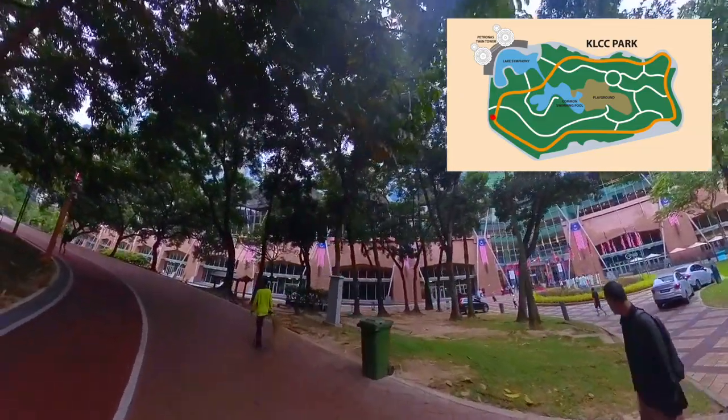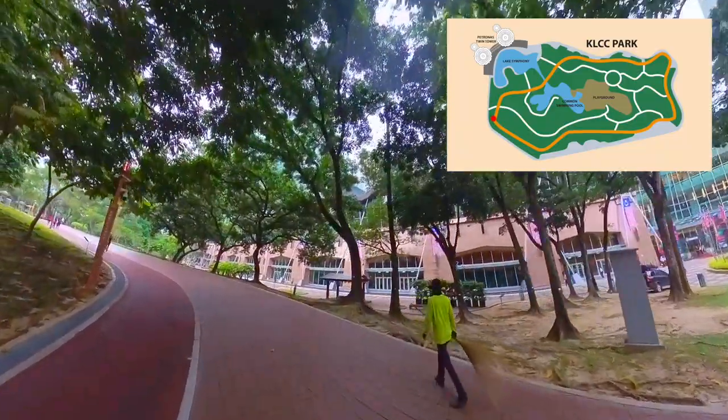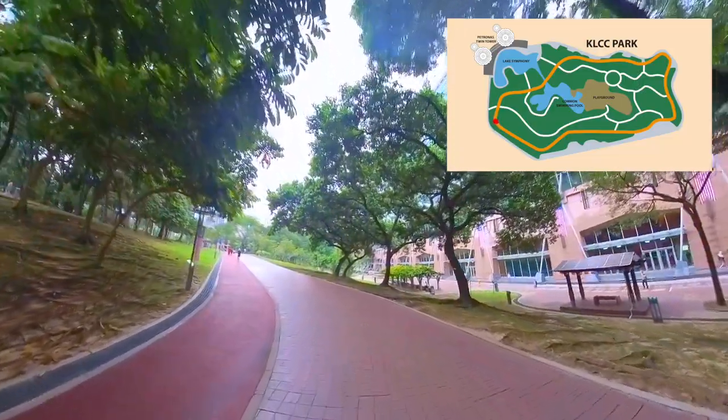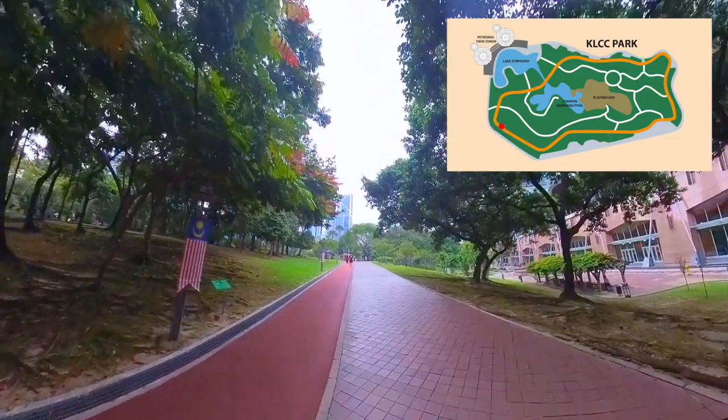The path started to go uphill a little, so joggers will have some challenges jogging too. Nevertheless, this is part of jogging outdoors, or else one can just jog on a treadmill in a gym if one wants a constant level of jogging path.